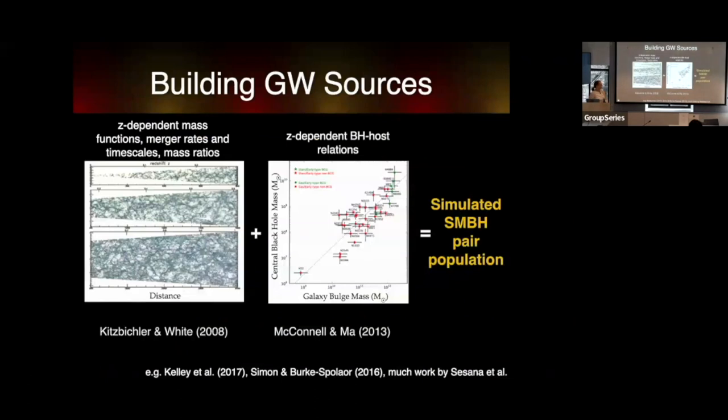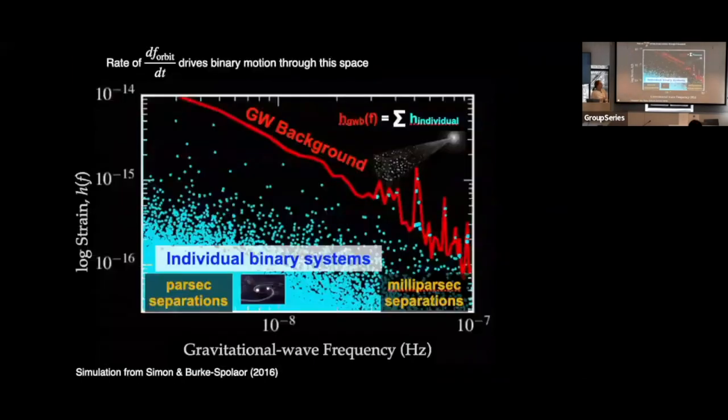Here's the picture version that I often show instead of the equation slide, which is that, look, we have quantifications both through simulation and observation of the redshift dependent mass function, merger rates and timescales, mass ratios of galaxy mergers. You can, using those galaxy populations, put on top something like this, saying we know something about the galaxies, so we know something about the black holes because there's these seeming co-evolutionary links between black hole mass and host galaxy properties. And in an overly simplified way, we can then use this to simulate a supermassive binary black hole population. Now, what I'm showing here is an example simulation from some of the work I did with Joe Simon a couple of years ago.